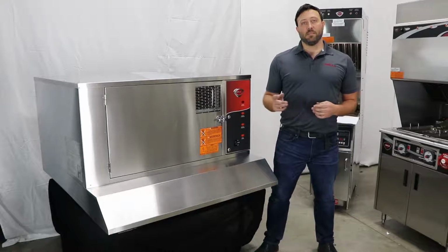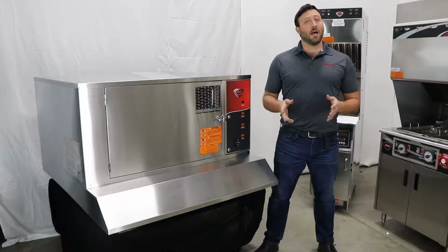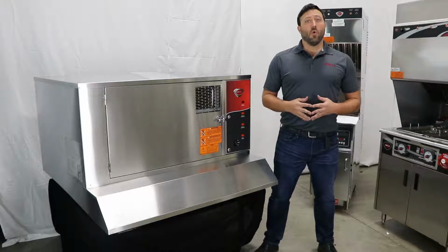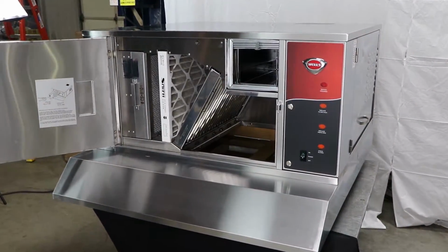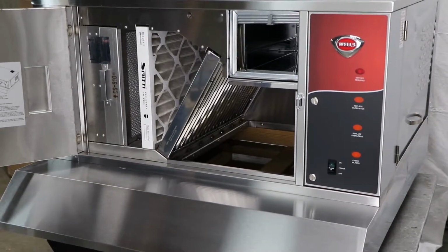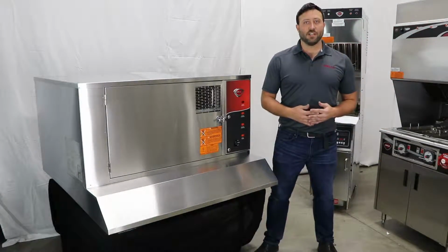The Wells Ventless Canopy Hood, or the WVC-46, is perfect for combis, convection ovens, or cooking holds up to 40 inches wide. The unit features a 4-stage filtration system and can come with or without Ansel, depending on your local jurisdiction.